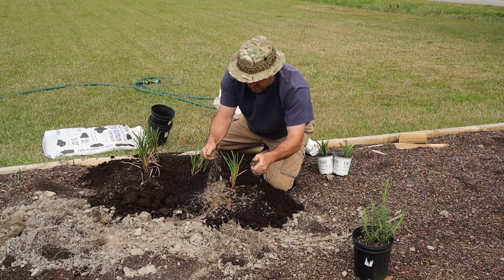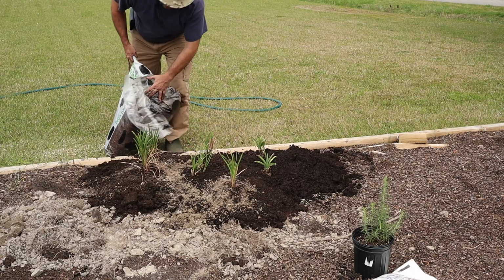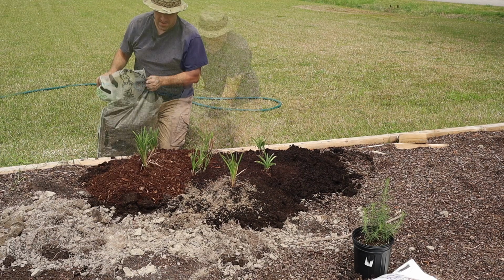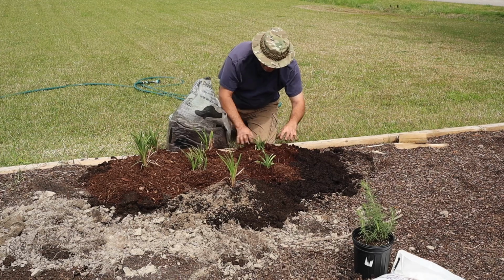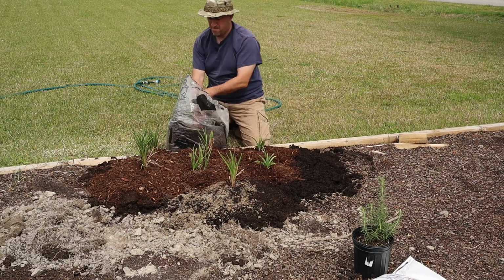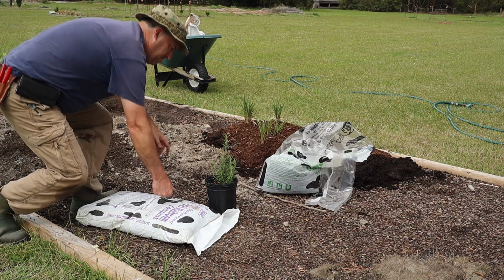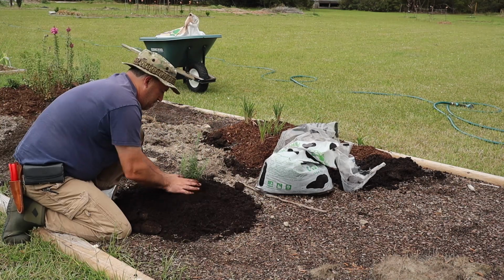Here's some of the native soil. Let's crumble that on there. Let's get some mulch down. And last but not least, I'll be planting up this rosemary, which I'm hoping will act as an evergreen shrub here.